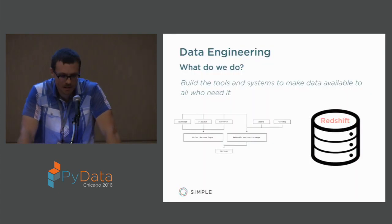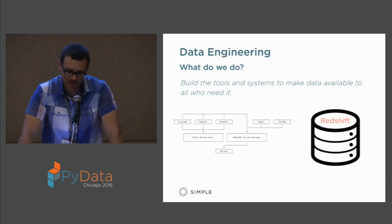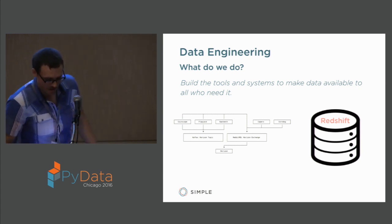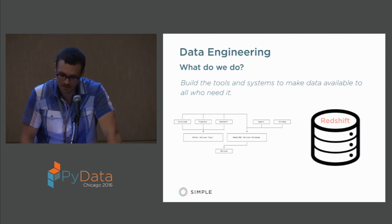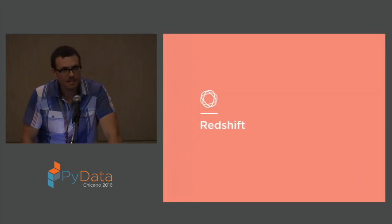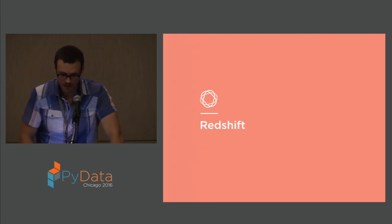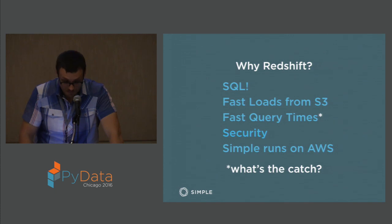So what does data engineering do? We build the tools and systems to make data available to everyone who needs it. So that is our job. And our data warehouse of choice is Redshift. So I'm going to talk a little bit about Redshift and what it is, what we've learned while using it, and some pointers for using Redshift if you choose it as your data warehouse of choice.